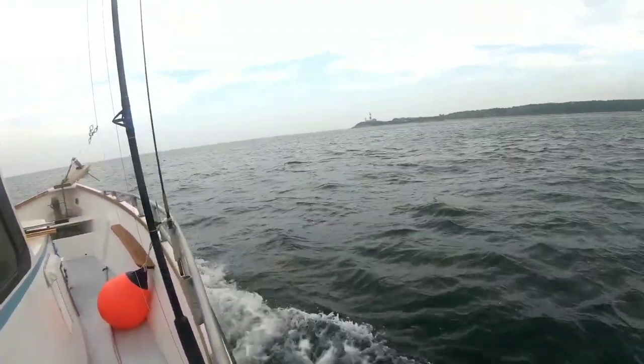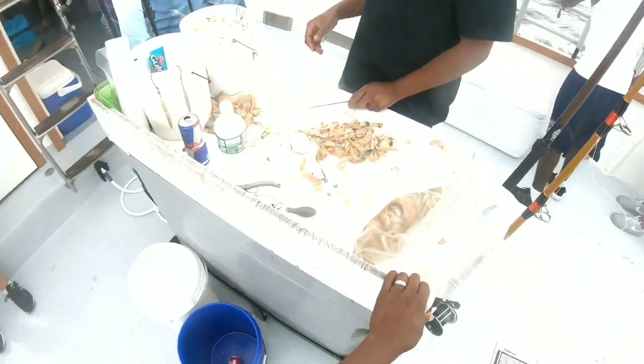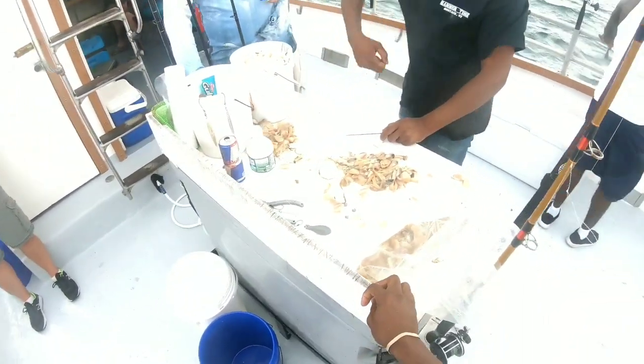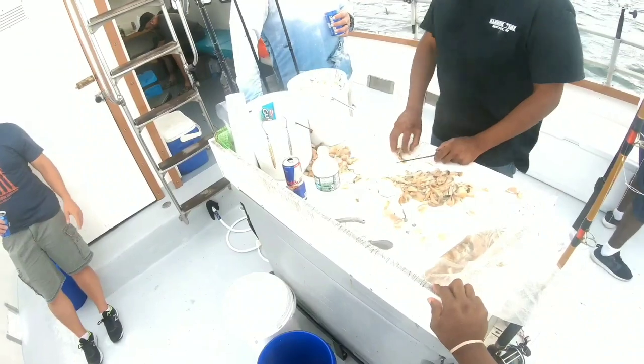This is probably the best place to be to catch striped bass, especially now here in the Northeast. But first, we bottom fish. We always bottom fish before we start bassing. And his mate Gus here is getting the clams ready for this porgy and sea bass fishing.